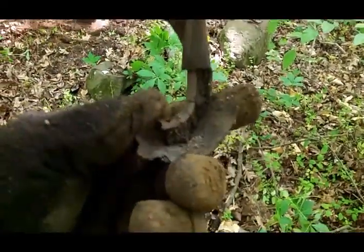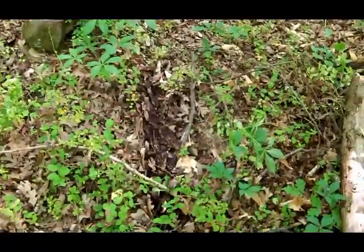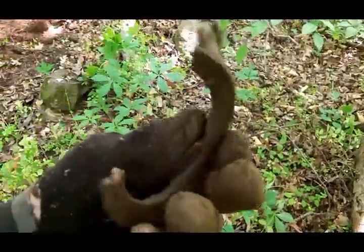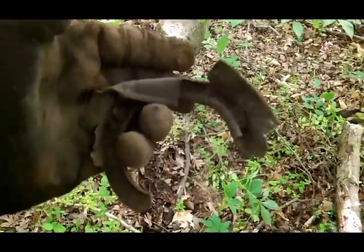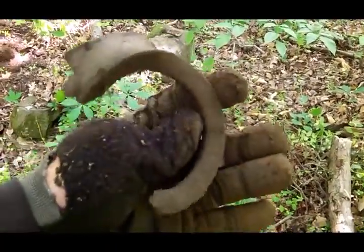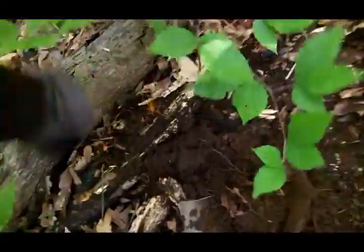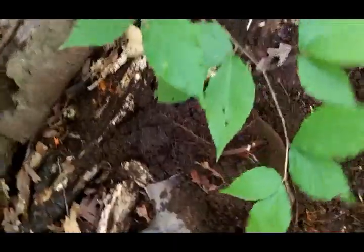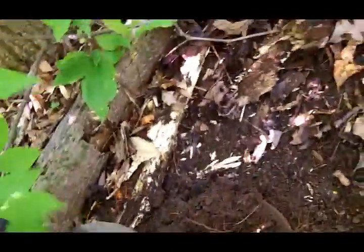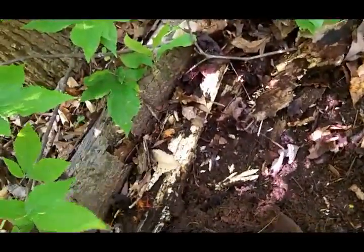That's an interesting little piece of something. I think it's copper or brass or something like that. Looks like part of a wheel, I would say. Hub. Yeah, I'm moving logs around. These logs, I've been searching this place for probably about 4 or 5 years now. Yeah, about 5 years. And these logs, of course, were a little more solid than they are nowadays.